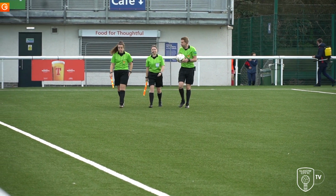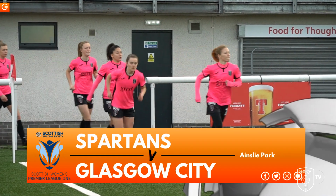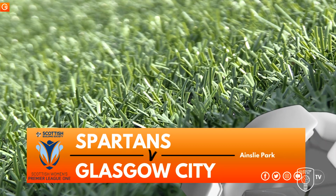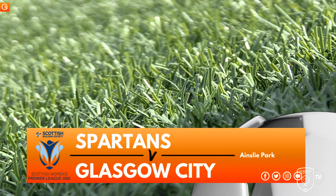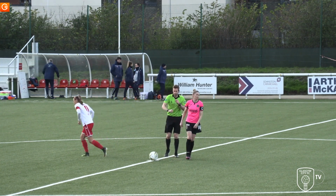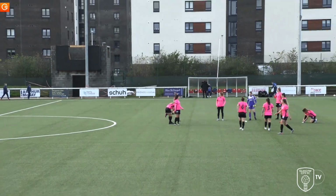Well, welcome along to Ainslie Park after the international break and the disappointment for Scotland. We'll try and hopefully see some good action before the winter break in the SWPL one. And here at Ainslie Park, it is Spartans up against Glasgow City, who have had the perfect start to the league campaign so far, obviously through to the Champions League last 32 as well.